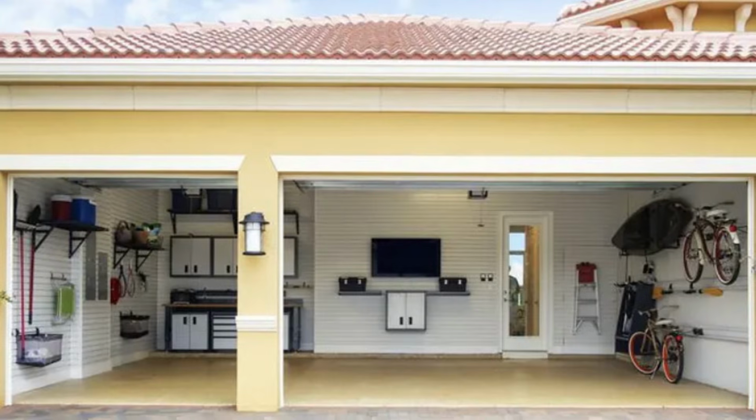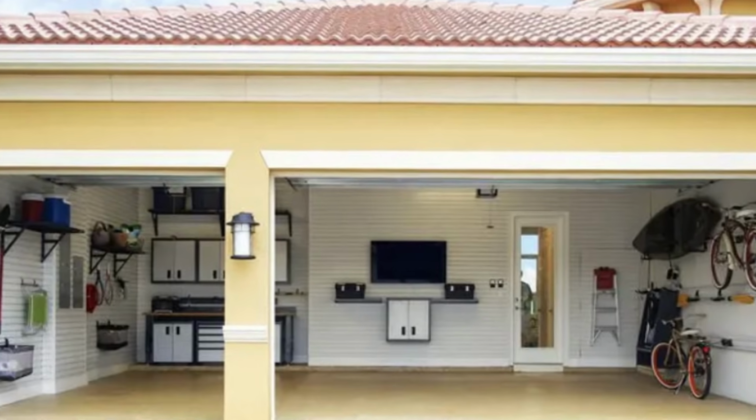Moreover, garage conversions can sometimes feel disconnected from the rest of the house. Unless done thoughtfully, the new space may not flow well with existing floor plans. I've seen instances where the converted garage still looks and feels like, well, a garage.